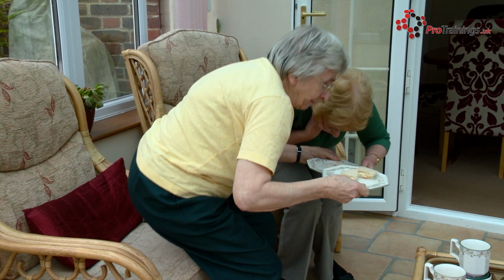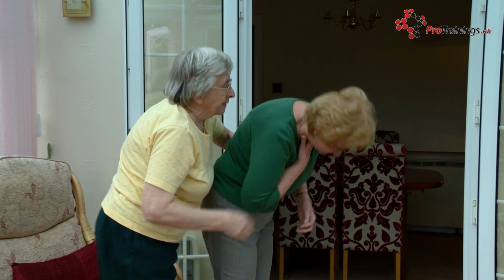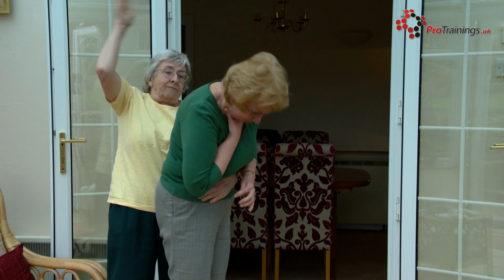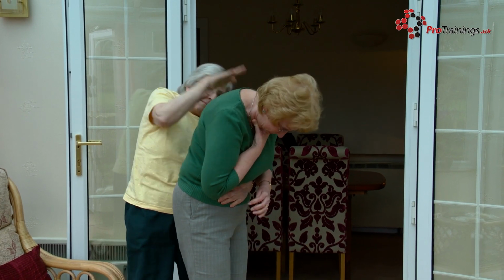If they were choking, we would deliver 5 back slaps and 5 abdominal thrusts and repeat this until the obstruction is removed. Place one arm around their waist just to support them. With the heel of your other hand, give them 5 distinct back blows between the neck and the shoulder blades. After each slap, check to see if the item has been removed. The idea of these blows is it will hopefully dislodge the item.